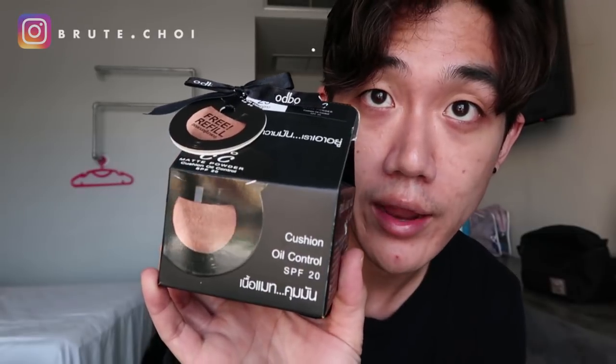So this one is from ODBO. It's a Thai brand and it's a CC cushion that claims to have oil control and SPF 20. So I'm going to be opening it and trying it for the first time on camera for you guys. The product comes in a black case like this. ODBO CC Matte Powder Cushion Oil Control.